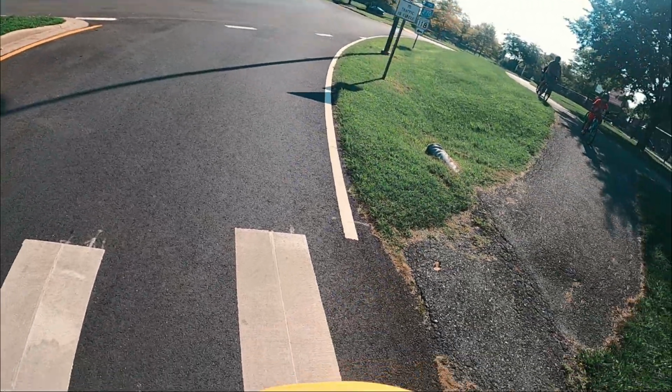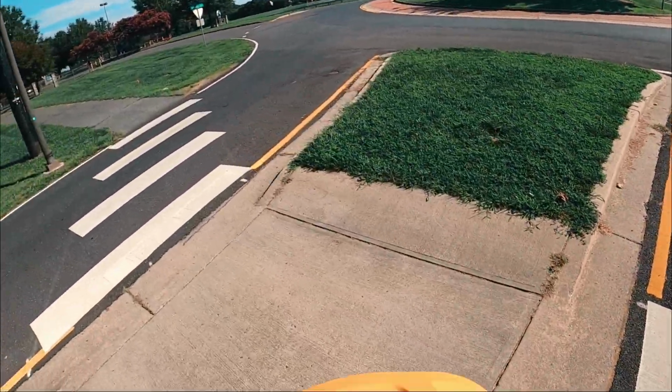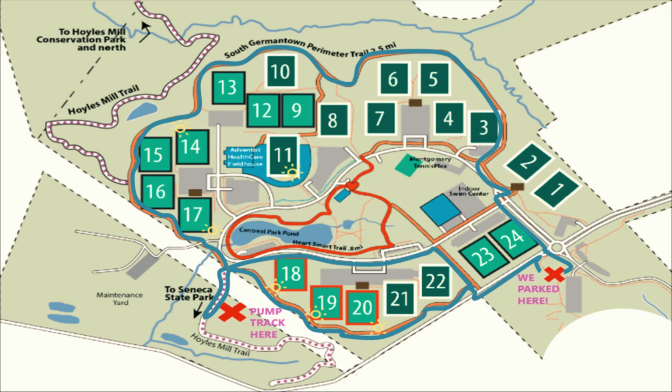From where we parked, we went north, going to the orange perimeter trail. The perimeter trail is 2.5 miles of paved ground.